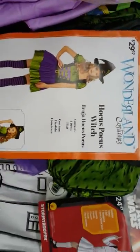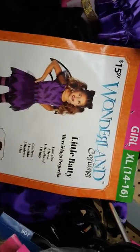Cupcake Queen. We have, don't know what this is. Ooh, Dark Hunters. A little chef. Oh, a Wonderland costume. It's Hocus Pocus Witch. And then we have another one, little baddie. Oh, we have a really nice dress. I'm pretty sure that's Ariel, Southern Belle, Batgirl.